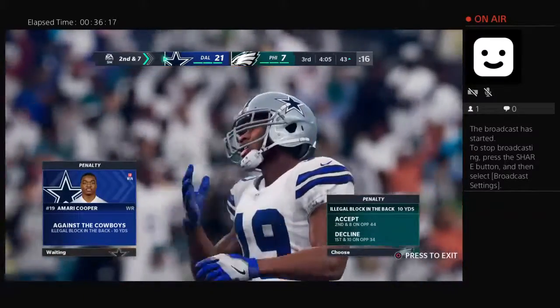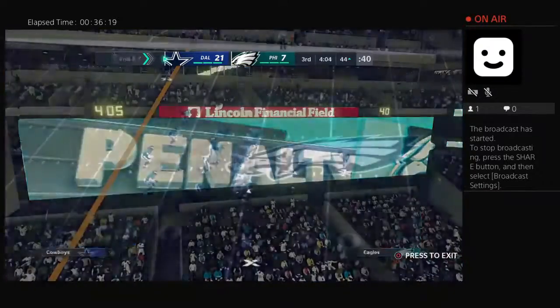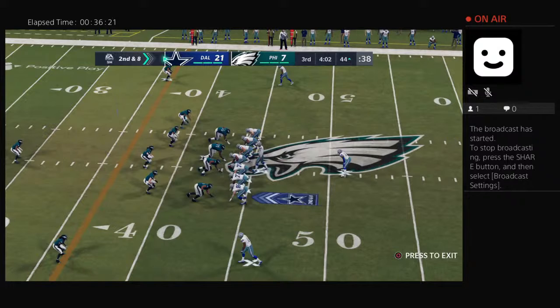So this will be accepted as it moves the offense backwards.